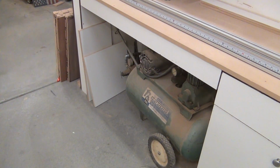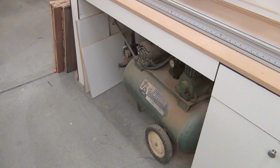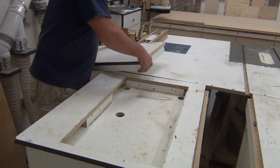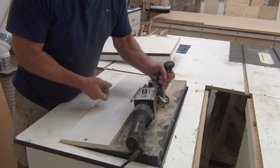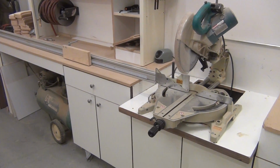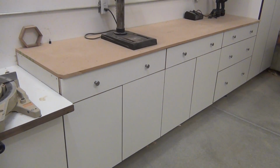I inherited this air compressor from my dad. He bought this when I was about 16 years old. That was a while ago. The top comes off this cabinet, so I can bring out my edge bender and use it on the bench. Built-in miter station with dust collection, 80/20 aluminum extrusion for the fence, and a bunch of cabinets for storage.